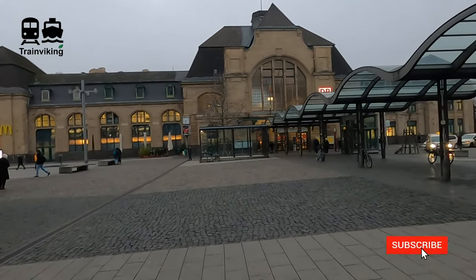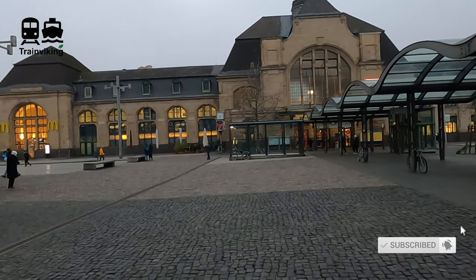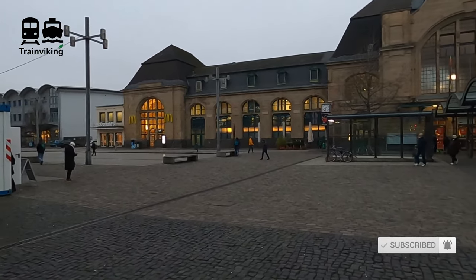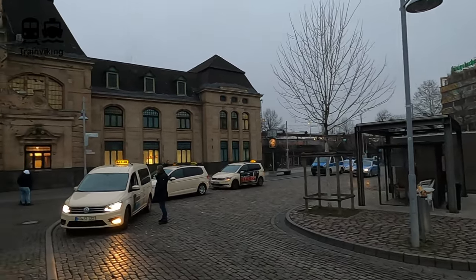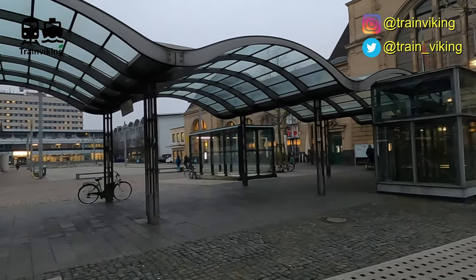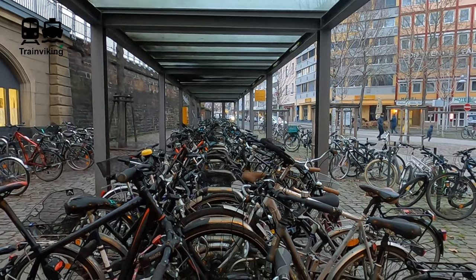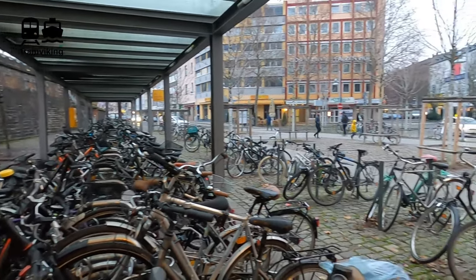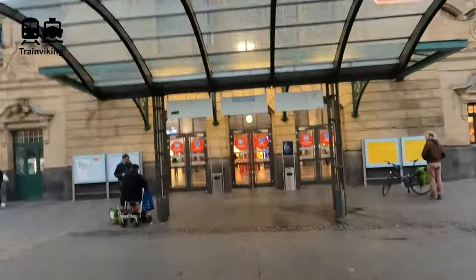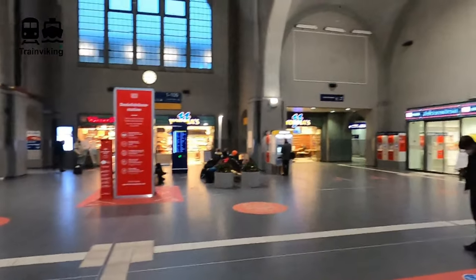A parking garage is located right under the square at the front of the railway station. And at the side, there's a pickup and drop-off zone for railway passengers by car, a taxi stand, and if you move a little bit more forward, there's also a parking spot for bikes, although it's not very big. Well, let's enter the railway station and see what we can find inside.